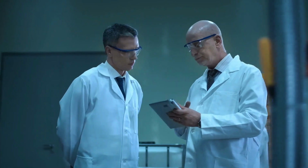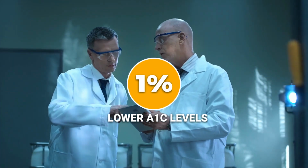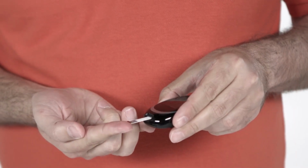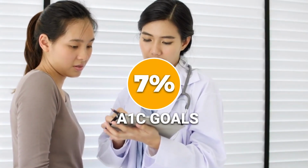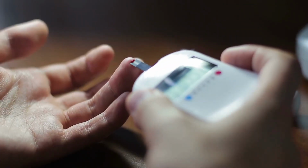Studies have shown that metformin can lower a blood sugar test called hemoglobin A1C by about 1%. This test gives an average of your blood sugar levels over 3 months. So for individuals managing diabetes, aiming for an A1C below 7% is the goal. And guess what? Taking metformin often helps you hit that target, keeping your diabetes in check like a pro.